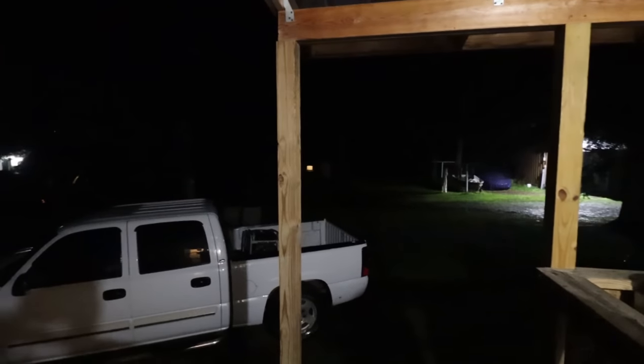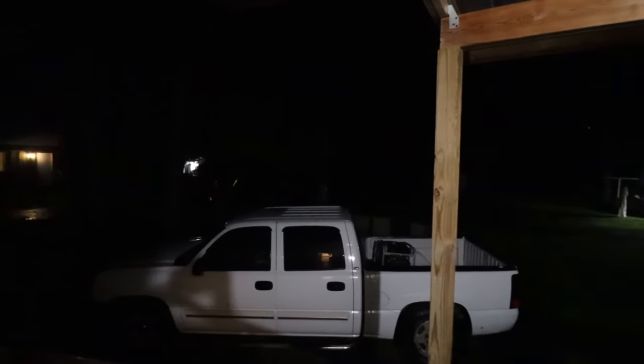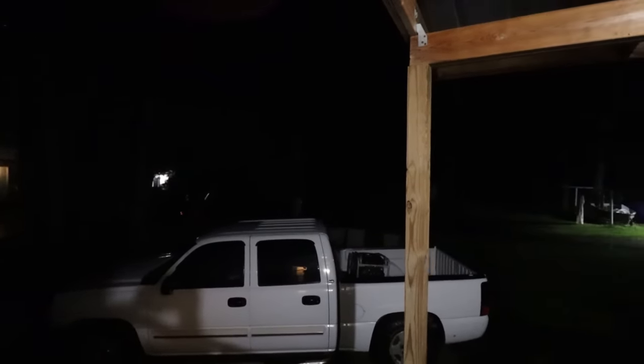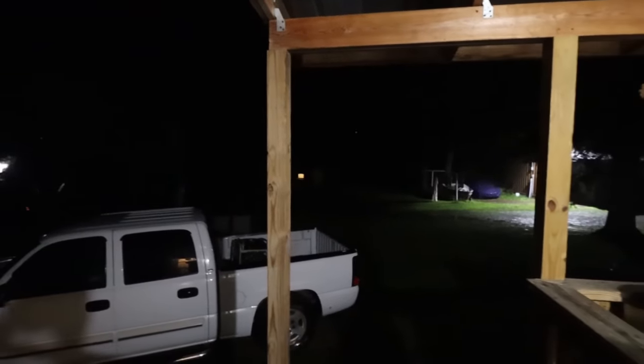It's just rained all night. It's about 9:45. We watched several episodes of the show that we're watching, and then it's time to go to bed, and it's like, let's just go sleep in the house, and tomorrow we'll start again and we can have a fire. I kind of like this camping in the backyard.